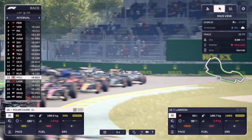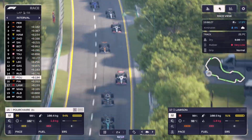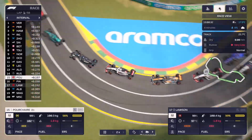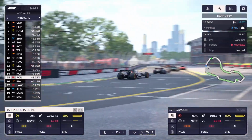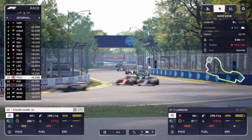All right, we got a pretty jumbled up lineup. Hopefully that can aid in our push to get back up front. We're going to use up some fuel here. We're going to use the overtake on our ERS here for at least the first 2 laps, at least up until we can get DRS.